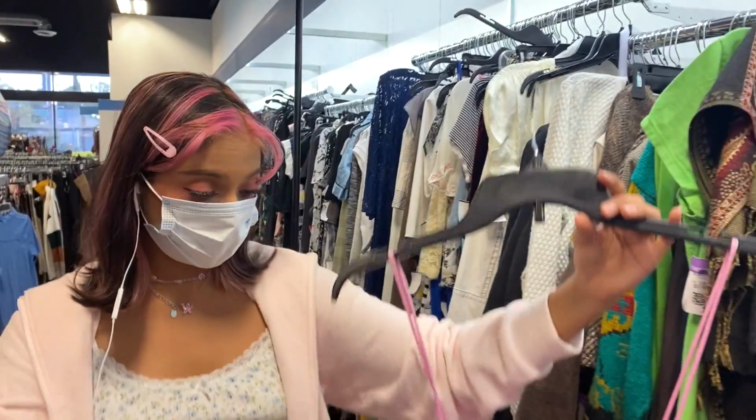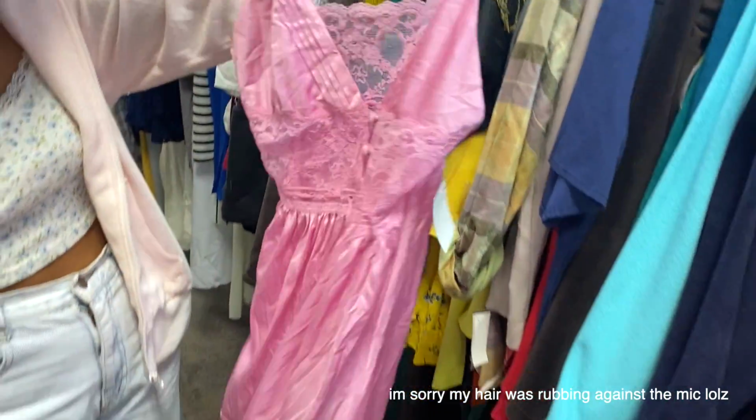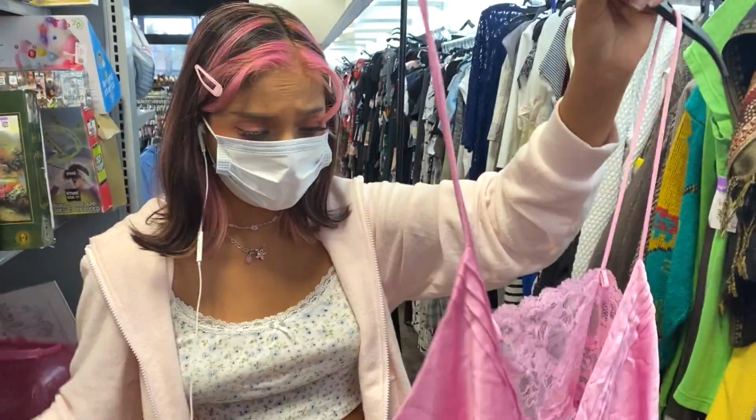I came across this really cute top, so I'm gonna show you guys it right now. This is the top that I ended up finding. I found it in the lingerie section. It is so freaking cute. It does say it's the size large and I'm a size small, but I really like it. So my goal for this top is to basically make it fit me and look nice. So yeah, that is my fourth thing.